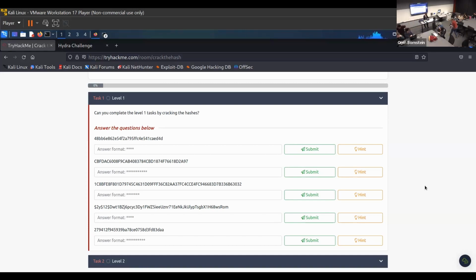For the first, I think, 5 of them, you can all solve with just CrackStation. You don't need to use Hashcat. You don't need to use JohnTheRipper. It's a lot faster that way, and it saves you more headaches. So what we're going to do is copy this first hash.